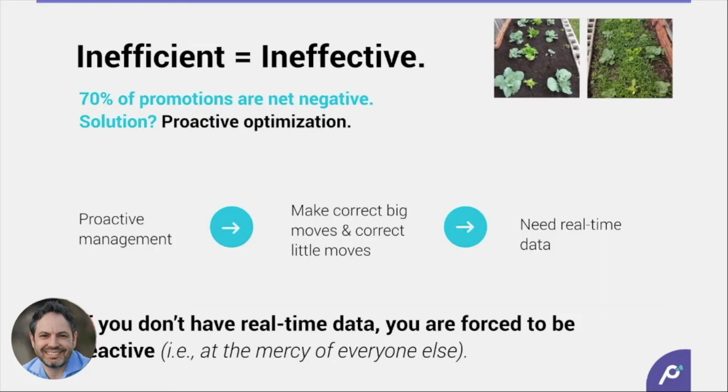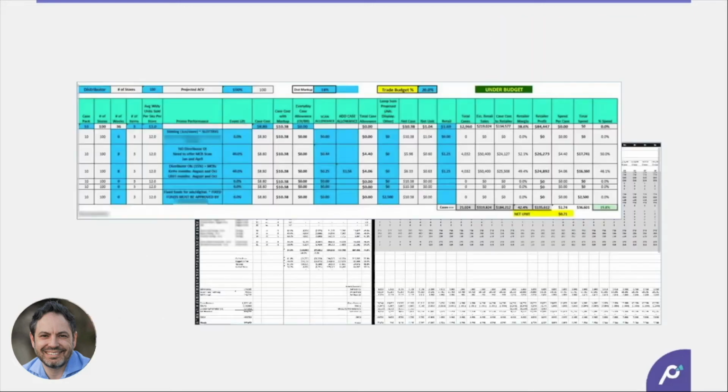Let me ask a question. Go back to the spreadsheet. Can I get a little thumbs up or a yes, if you've seen a spreadsheet like this before for your promotional management on your team? I know I definitely have. Yeah. There you go. So it's definitely there. So the next slide.